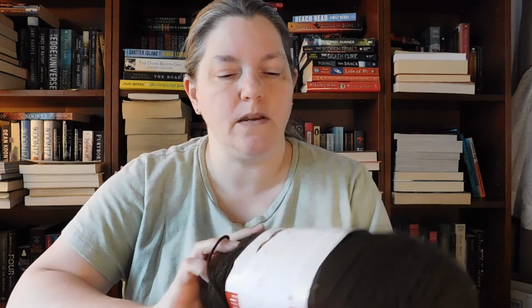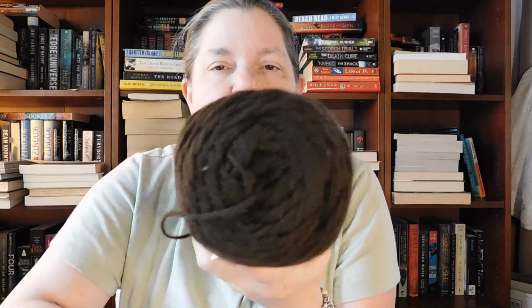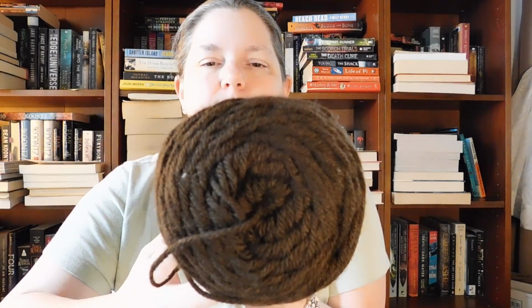Okay, so here is a nice neutral color. It is a chocolate brown. It's actually pretty dark for a brown. It could almost pass for black if you're not too close up to it. It's brown. They called it chocolate.